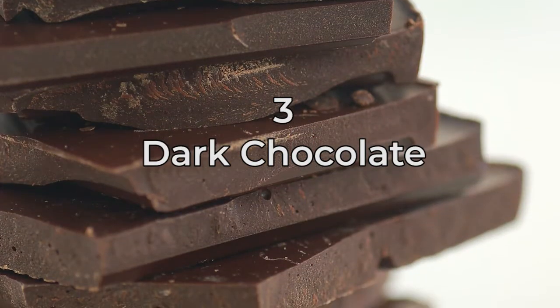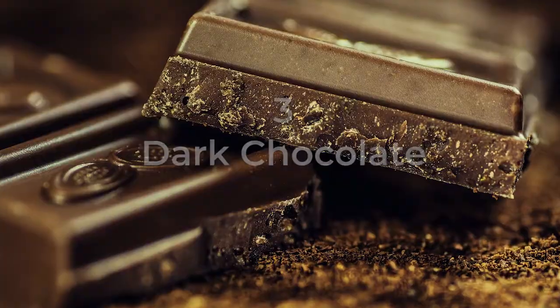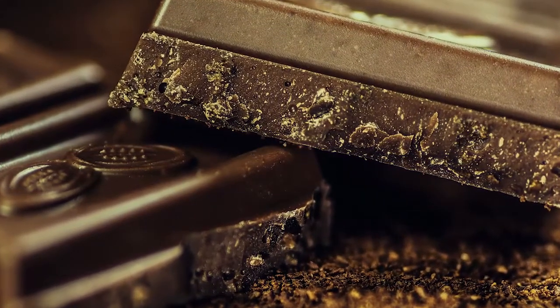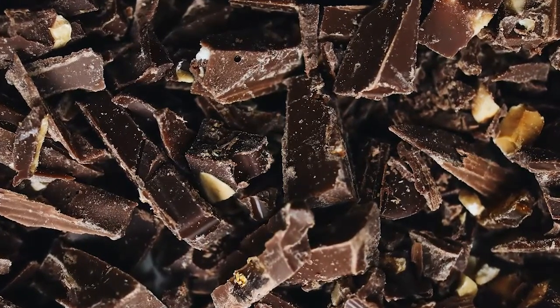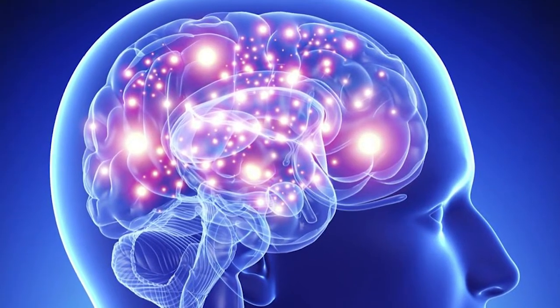3. Dark chocolate. Did you know that taking chocolates every day is not always as bad for your health as they make it seem? Well, if you're taking the right type of chocolate anyways. Dark chocolate does more good than you expected because it's packed full of amazing stuff for your body. Your brain especially loves dark chocolate for what it brings to the table.